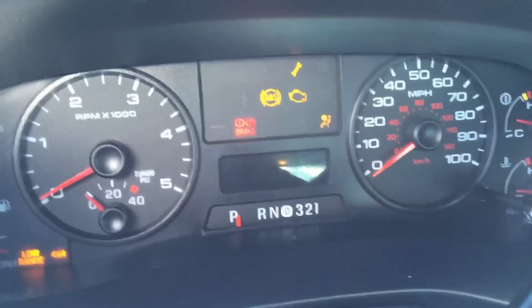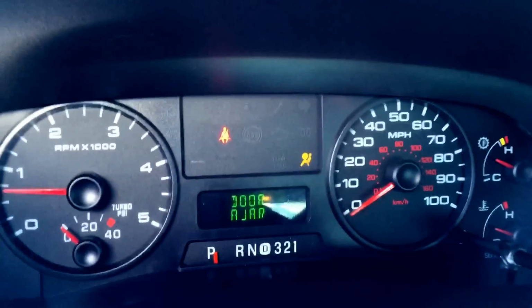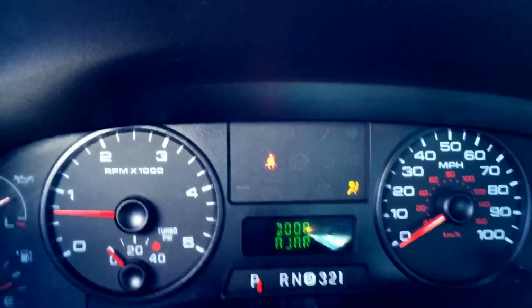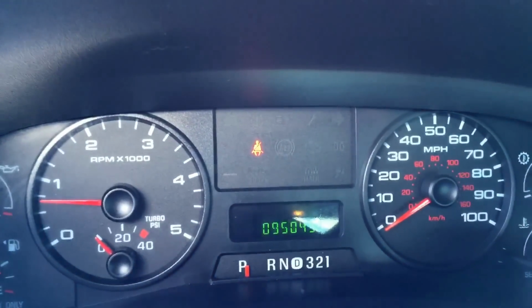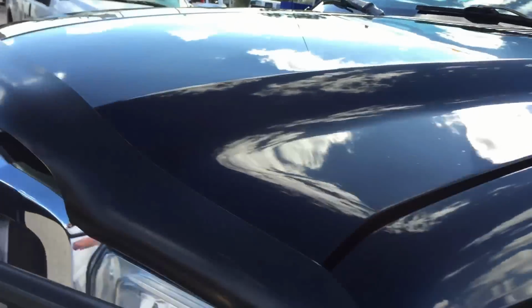I'm going to start this thing up. I'm going to look under the hood. I'm going to show you under the hood. We're going to be looking for Ford stamps on both sides of the core support and on both fenders, which will indicate that nothing's been replaced under the hood. And obviously if things are replaced under the hood, it'd be because they wrecked it.